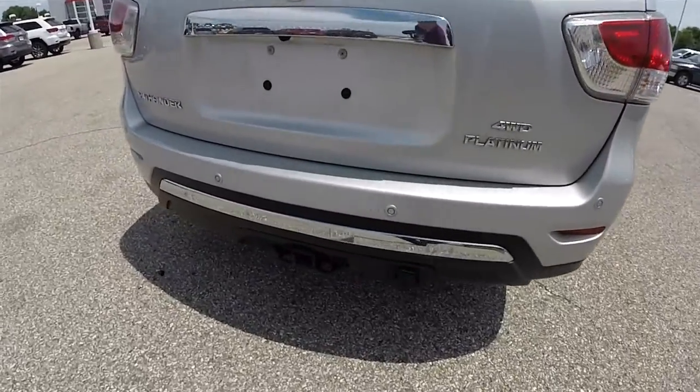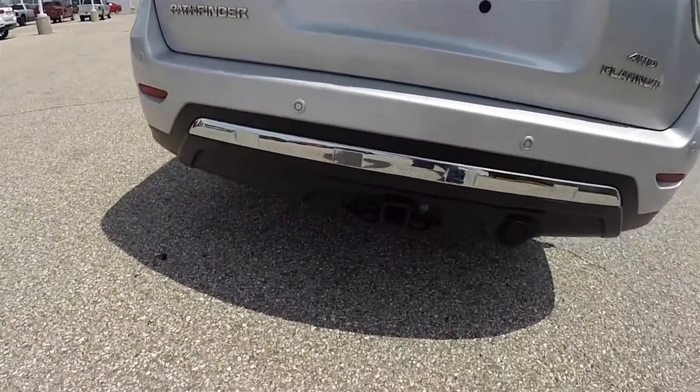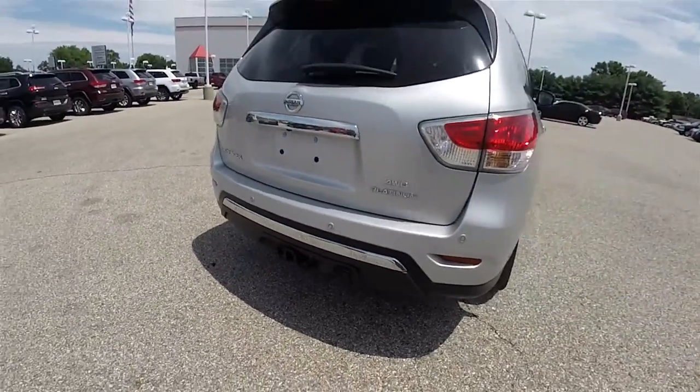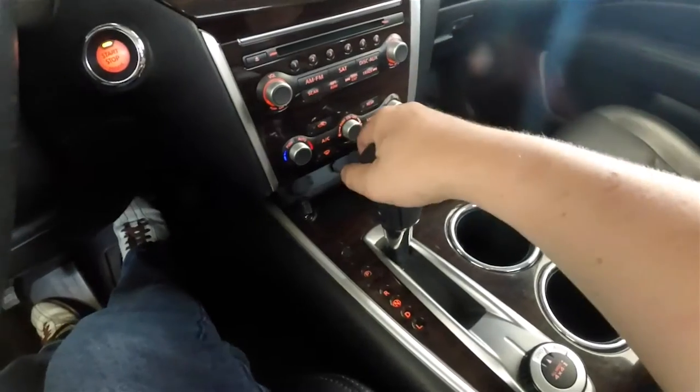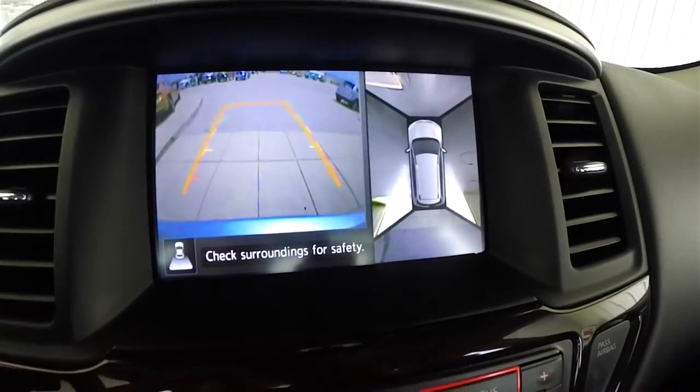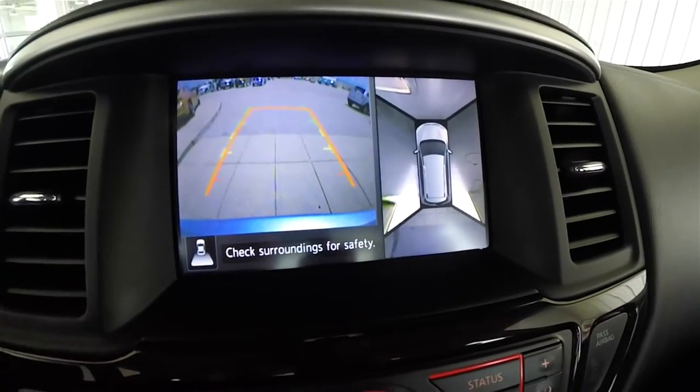This vehicle does have ultrasonic parking sensors, trailer tow group with 4 and 7 pin wiring, also has an adaptive reverse camera with guidance lines. It also has a 360 degree view surround camera.